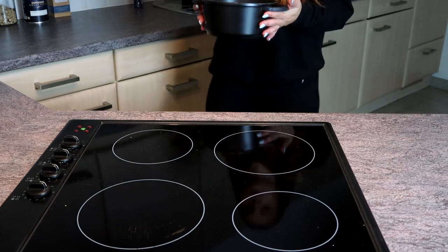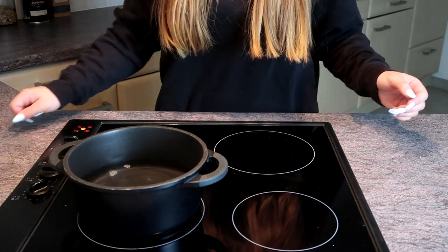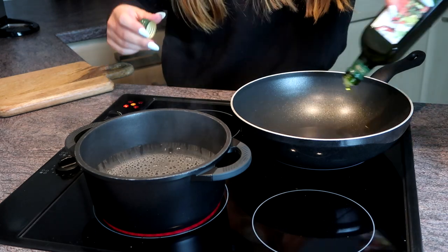It is time for dinner. I love to cook, and that's why I always take my time and make sure to prepare a healthy but delicious and nutritious meal in the evening.